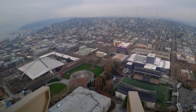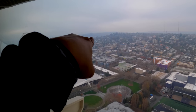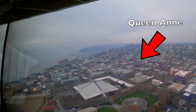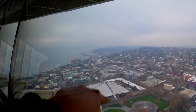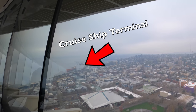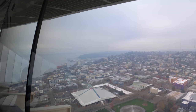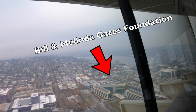Below us is the Seattle Center, right down there where Martin actually used to work. And behind that is the neighborhood of Queen Anne, which is where we used to live. We probably even find our own condo back here. It's like way back there. And just beyond it is actually the cruise ship terminal, where Princess Cruises comes in from Alaska. Down there is the Bill and Melinda Gates Foundation.